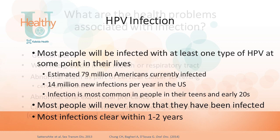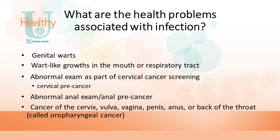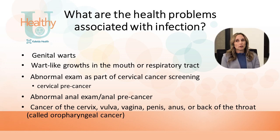If a person is infected with HPV and the virus is not cleared by the immune system, there may be some downstream health conditions from the infection. Genital warts are caused by HPV and can be diagnosed by a healthcare provider. Wart-like growths in the mouth and respiratory tract can also arise from HPV infection. This includes a condition known as recurrent respiratory papillomatosis that can affect children and adults with growths in the throat and the vocal cords, and they may require multiple surgeries to treat.